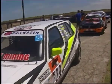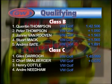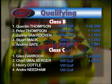Moving on to the Class Bs and Cs, a couple of new names moving up from the C category, notably the most important one, Yanni van Rooyen, there in 3rd place behind Quinton Thompson and Peter Thompson, and in Class C, Giles Darragh and Charles Smallberg are the top 2.